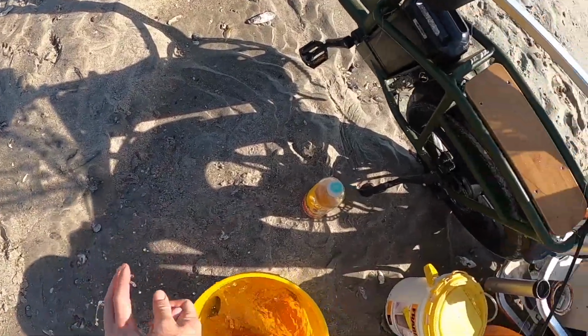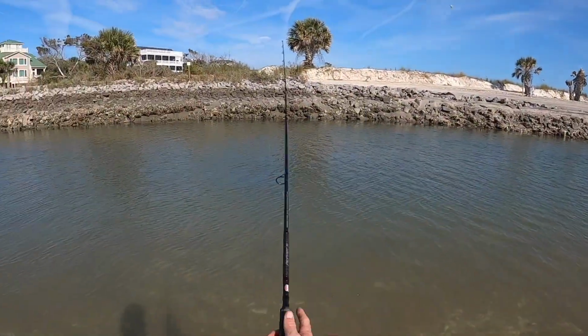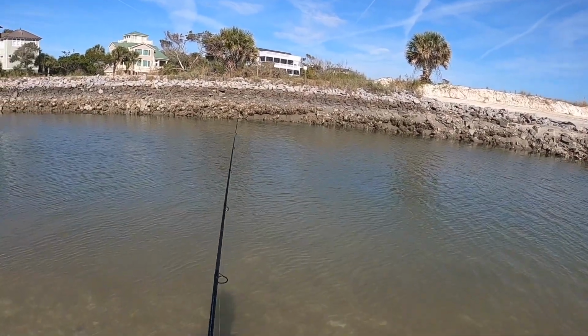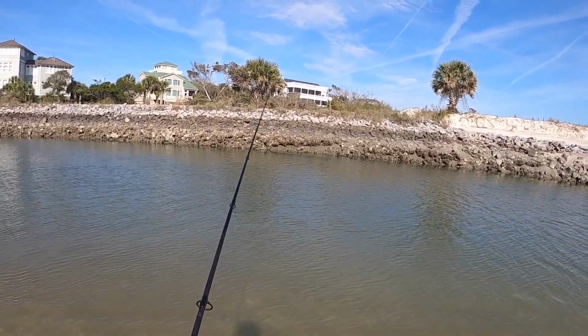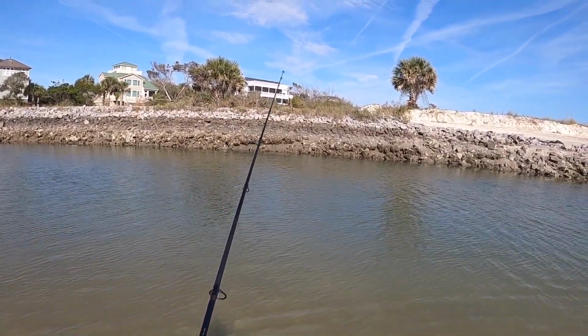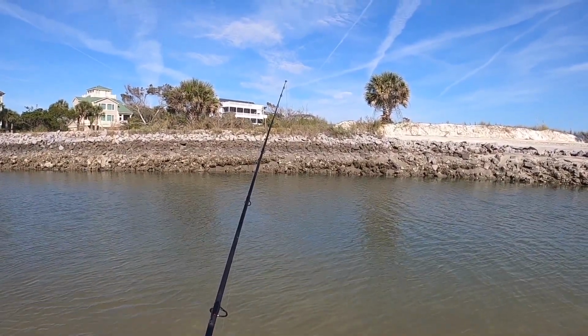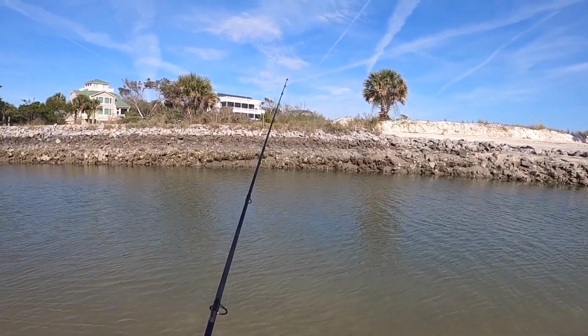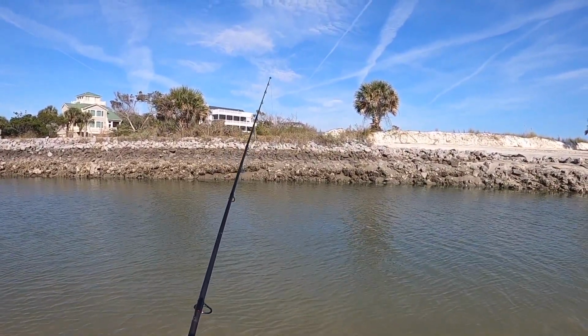Let's get back down there. Sweet. All right, let's get it back out there. Anybody else down there hanging out? The current's still strong enough to where it's drifting down. I'm kind of just retrieving it in as well. And he just kind of picked it up. He didn't really attack it. I just lifted up, and I could feel him on the end just shaking a little bit.